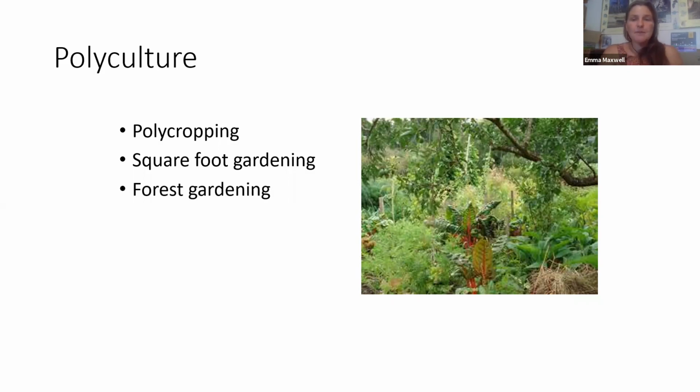Forest gardening is mimicking nature. So you're using your garden with its trees and its shrubs, and you're using that to grow your crops. So you may climb your climbing beans, your runner beans, up your trees and use your tree trunk as a support for your runner and French beans.